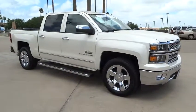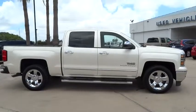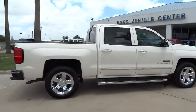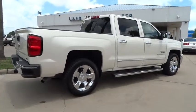The 2014 Silverado 1500. The Chevy Silverado 1500 has the lowest cost of ownership of any full-size pickup and is priced below $40,000. This vehicle has less than 6,000 miles.